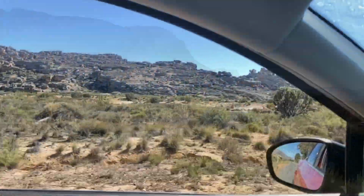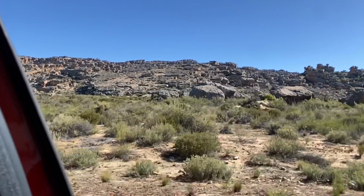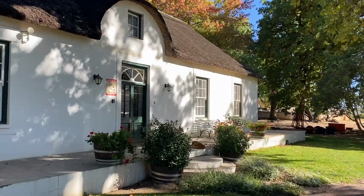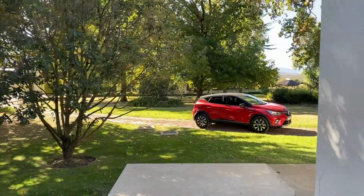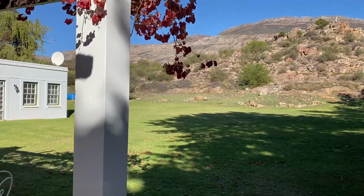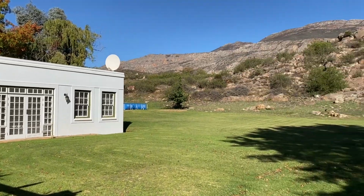The idea is to enjoy the Karoo and then take a right down into the Karoo for a real test of the Captur. The first stop is Hartshest, a working farm. It's an apple farm and they're harvesting at the moment. Apples aside, there's plenty to do out here. It's right in the middle of the Cederberg, and it's a good spot to base yourself.